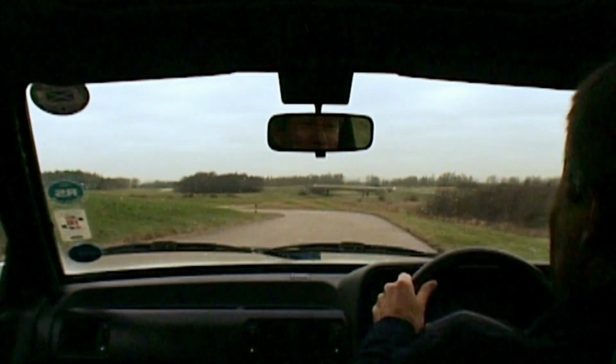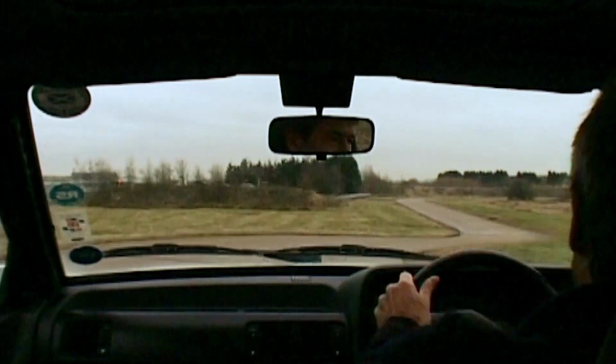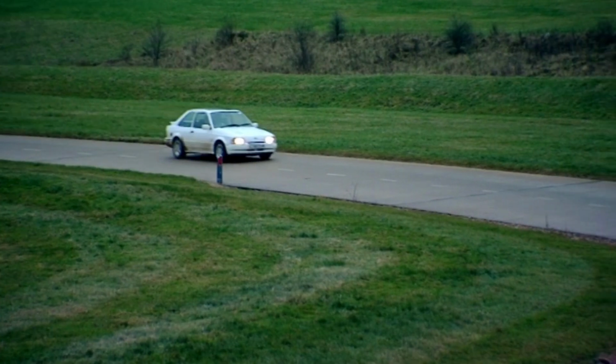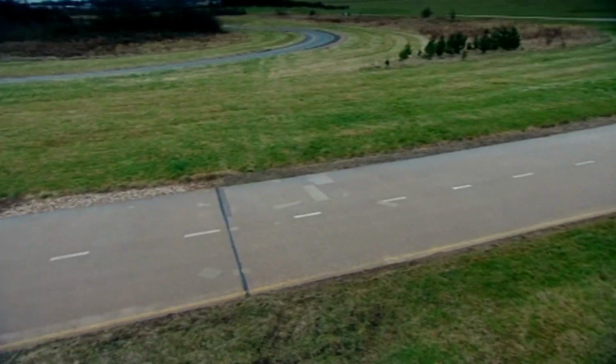You forget this is 21 years ago, but we didn't have power steering, didn't have ABS brakes. That's all pretty basic. Oh, a little bit of lift off oversteer, then hard on the power. And let's head for the start-finish line to set a mark for the Vauxhall to beat.